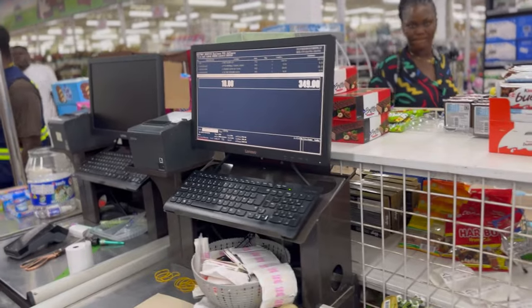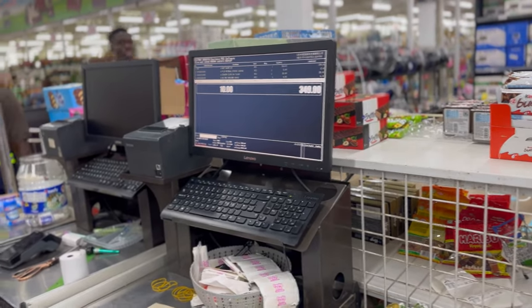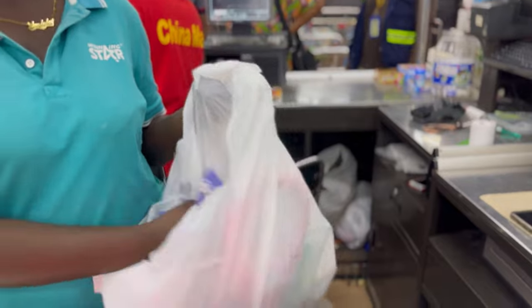And then after going through all this window shopping, I decided to buy a few things. I bought some pen holders, I bought some tissue for my house, and then that was it. I paid for it and then I came home.